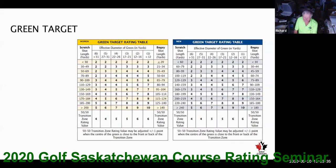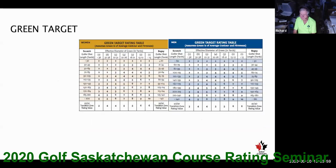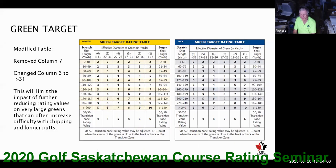Here's the new one. They still have what I consider the columns in a counterintuitive backwards row, but they're now only 6 columns, and the ranges of yardages for the diameter are more uniform. Again, there's the old, there's the new, and there's the point that they removed column 7, and greater than 31 yards effective diameter is now in column 6 there. Okay.